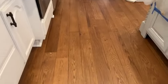Good morning, happy homeowners. I'm here in Santa Ana with that hand distressed floor doing a final update. We just got the second coat of finish on, so they have one more to do, but this is essentially what it's going to look like when that's all done. It looks pretty good. I'm here in the kitchen now.